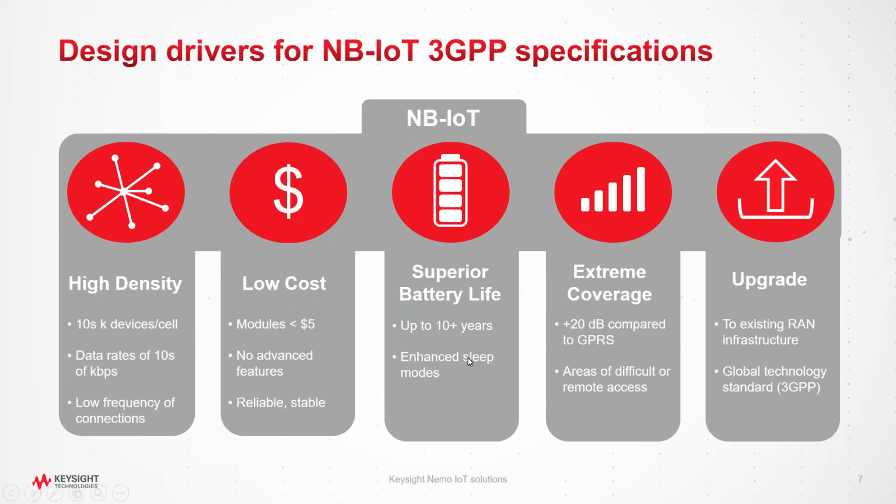Battery life, we will start seeing devices that go up to 10 years in battery life. What that means is some of these devices would just go into deep sleep. And that's where some of the testing would have to be specific to power save modes as well, especially with NB-IoT and Cat-M1. There are the DRX modes, which is the discontinuous reception. And we'll talk a little bit about that as well.